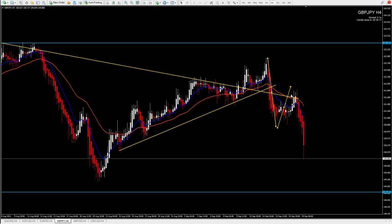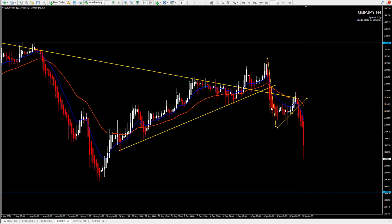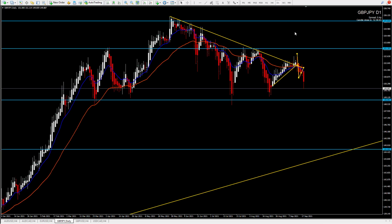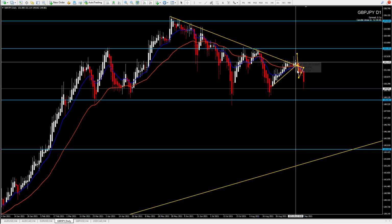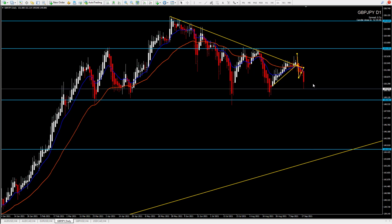Yes, so we have this entry, stop loss around 95 pips, and right now the first target would be hit. We have 220 pips, so it was okay here to take this one. Yeah, because we saw a breakout here, or a breakout here, a false breakout, then this signal, so we have this.